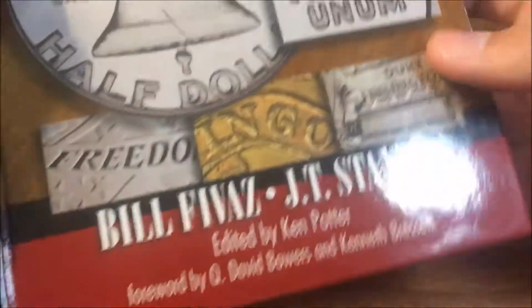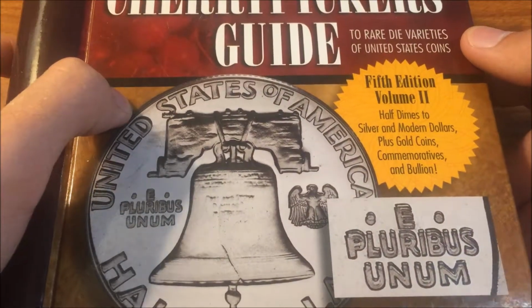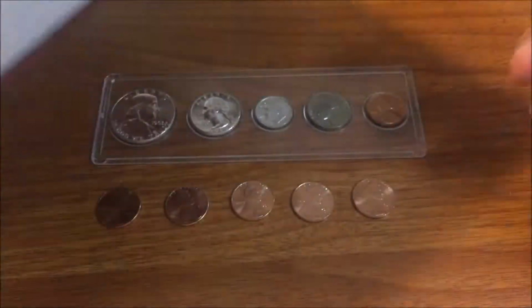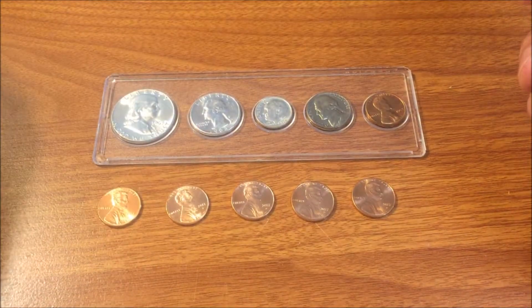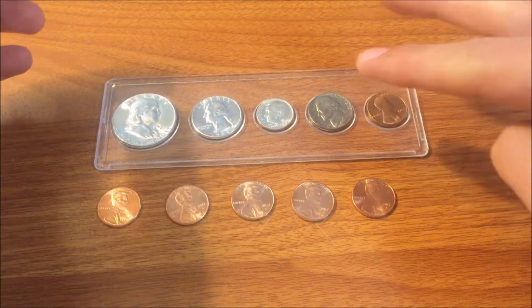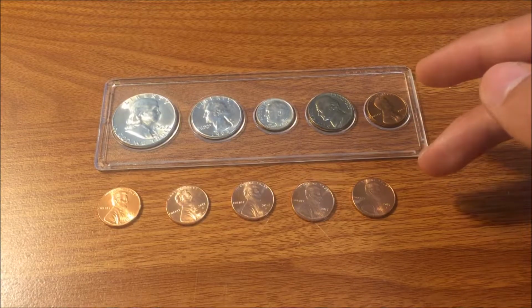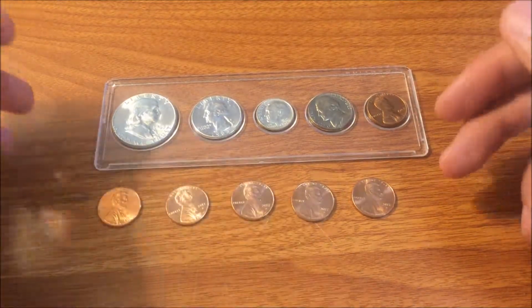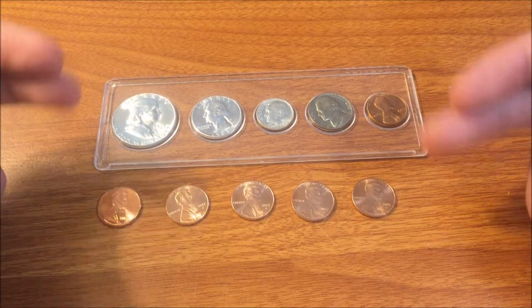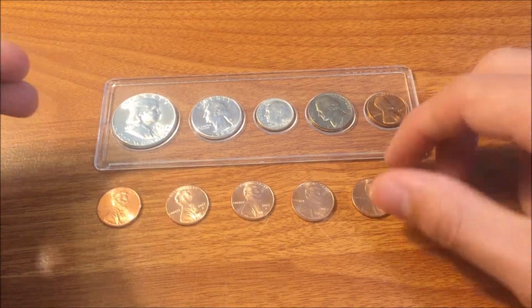It usually comes in two editions. This one goes from half dimes all the way to dollars and commemoratives, and the other edition does pennies and nickels. It always comes with two editions every single year, and they always come out together. It shows a lot of varieties and things that are worth much more money, which you can try to make a profit on by flipping on eBay or at your coin shop.